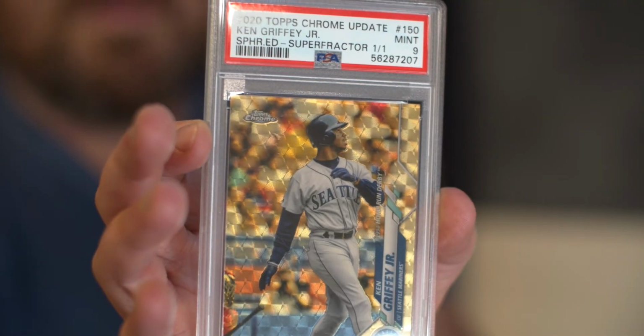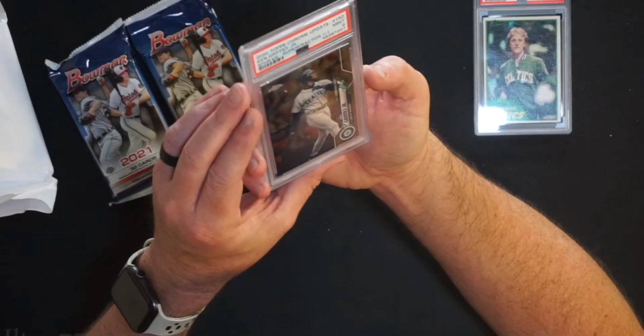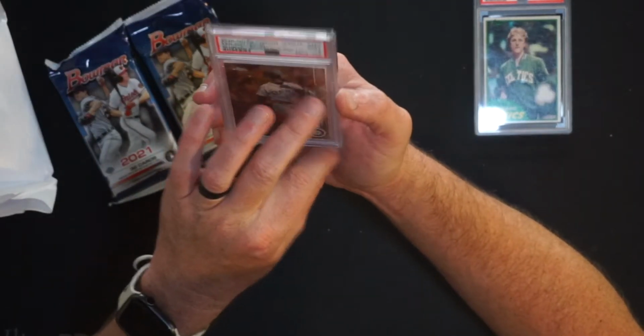Like I said, I know PSA has been trying to be a little more diplomatic with the 10s. So a 9, okay, but to me, what this does is it authenticates the card. Maybe I'm an idiot for doing that. I don't know, but now it makes it to where this card is definitely. I do want to check on that because I don't think I had that.